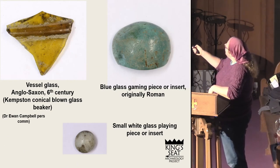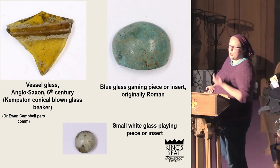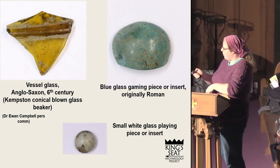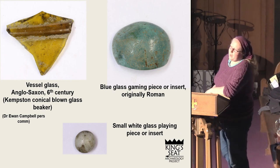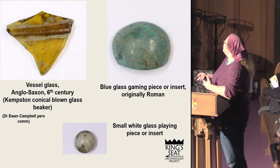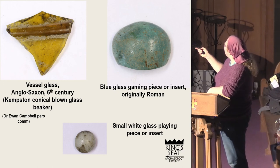One fragment of vessel glass related to a cast and conical bone glass beaker, which is 6th century Anglo-Saxon, and some glass gaming pieces, which go hand in hand with some stone possible gaming pieces that we've found. The glass for the gaming pieces appears to be originally Roman, so again, feeding back into what Fraser's saying about things being recycled, they were probably recycling this glass as well. So a sense of a site that's high status enough to have bowls and food and potentially sort of feasting activities going on and gaming activities, so not a society that's on the brink of collapse.